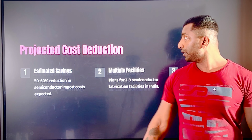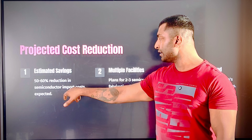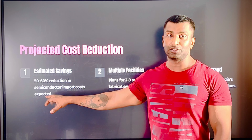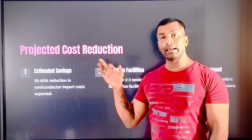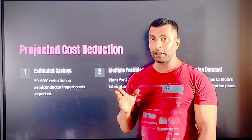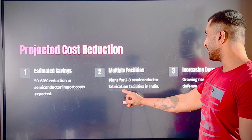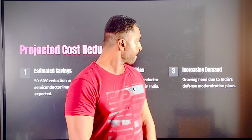Okay, so next is projected cost reduction. What could be the reduction? 50 to 60% reduction in semiconductor import cost is expected. So we were talking about 1 billion, even if it comes close to half of it, that will be great, right? So multiple facilities, planned 2-3 semiconductor fabrication facilities in India.